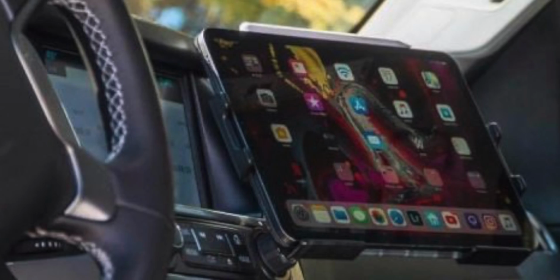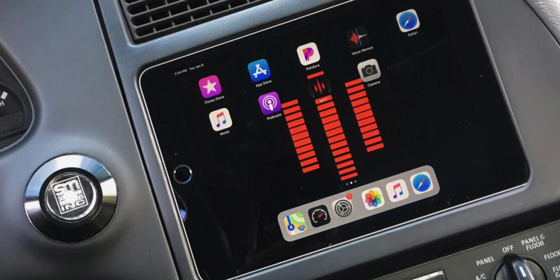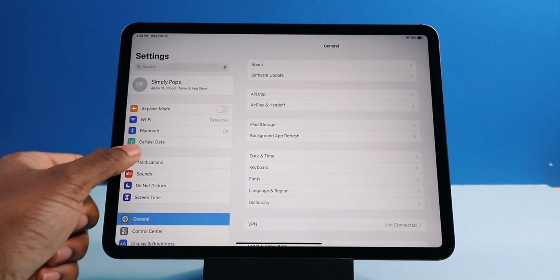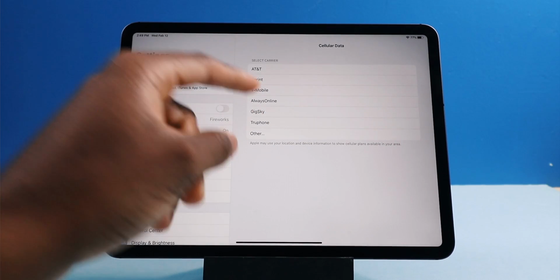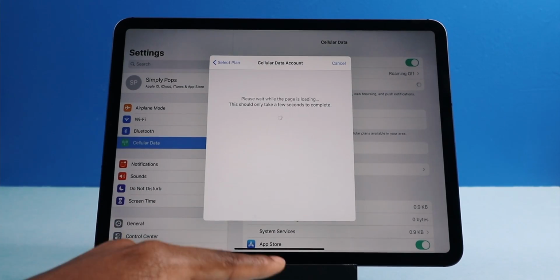So having LTE plus Wi-Fi improves the GPS. So if you want to use this for directions in your car, if you want to use this as navigation, you can do so with just your iPad. Now looking through the data plans, the best one has to be the T-Mobile plan. The prices are affordable and the speeds are fast.